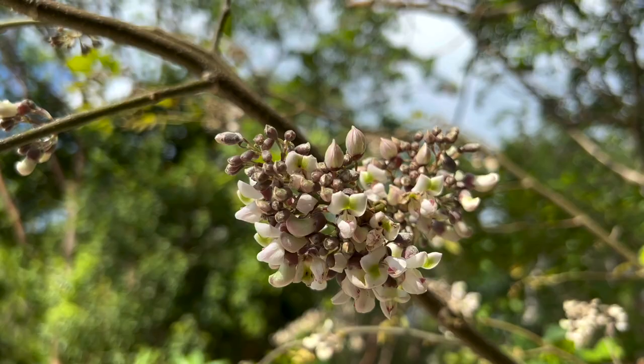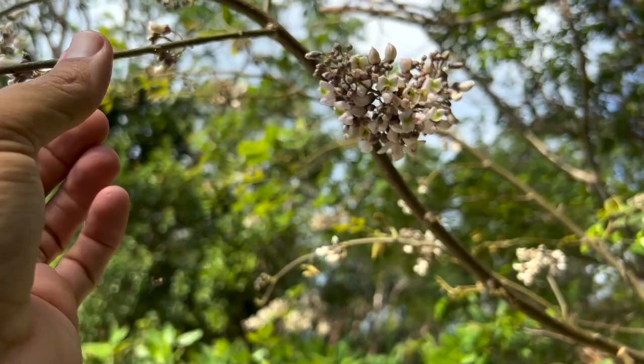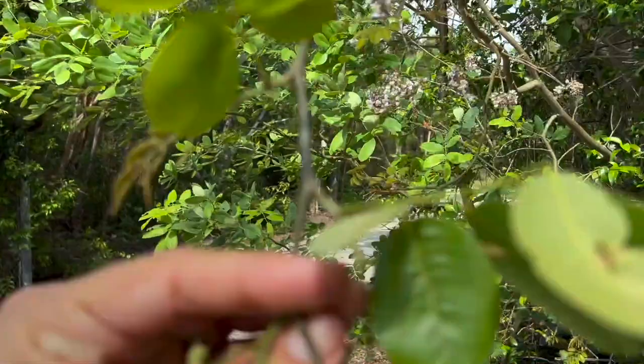These are the blooms of the Jamaican dogwood, guys. And it's the native host plant for the hammock skipper. In the spring, they go into full bloom like this, and they flush out all new leaves. This is the best time of the year to find hammock skipper caterpillars, because they have all this fresh leaves on here.